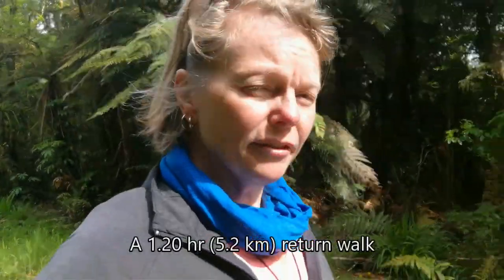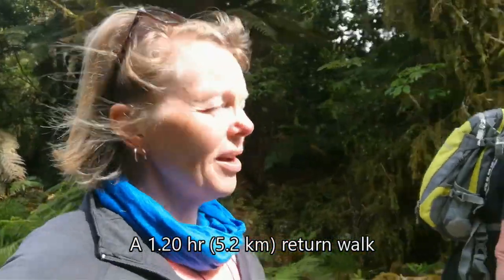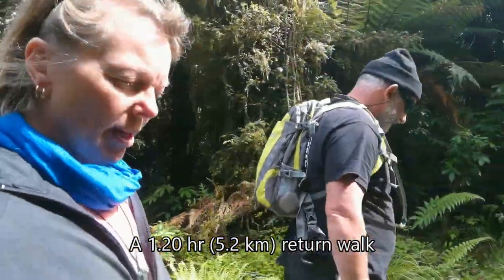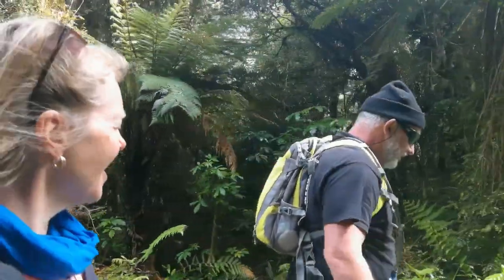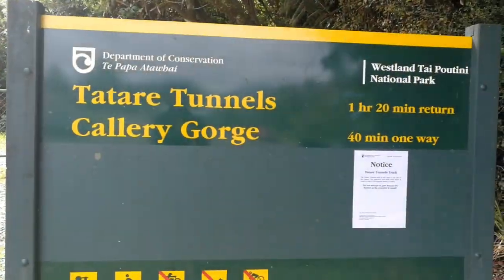Okay, another day in Franz Josef and the sun is shining. So we thought we might try and make the most of it, and we are doing a couple more tracks, which I think are one and the same, I'm not sure. Tatare Tunnels and the Callery Gorge walk.